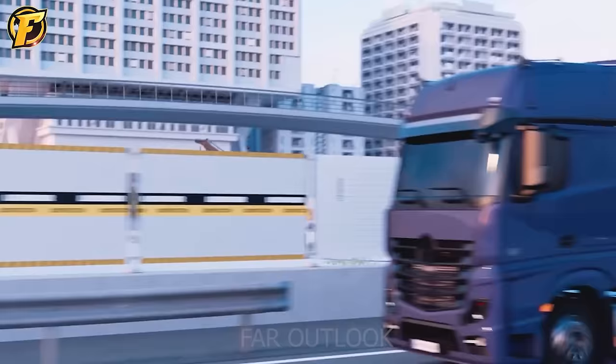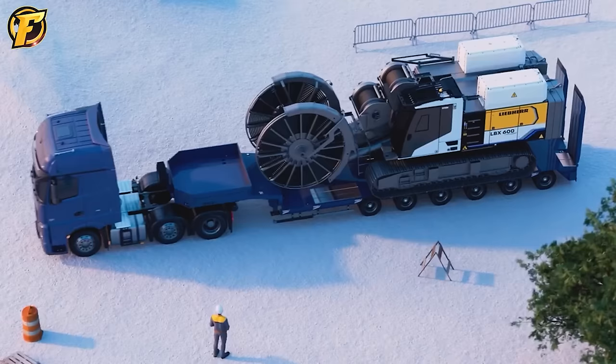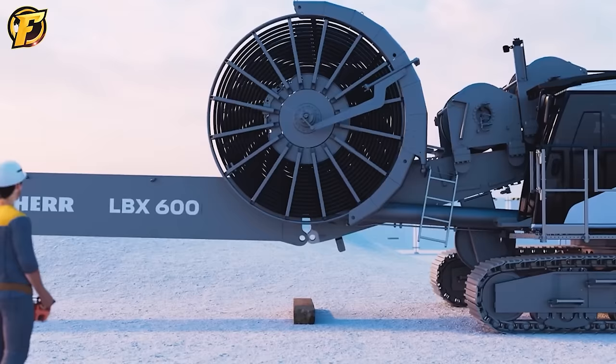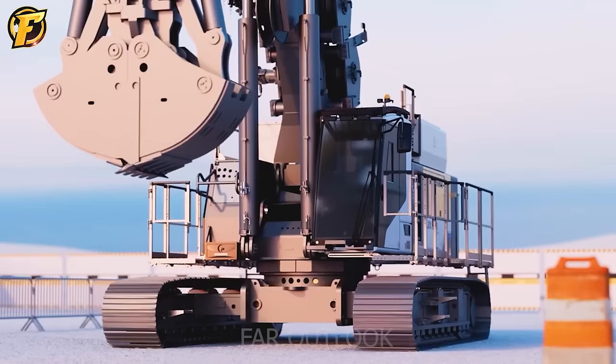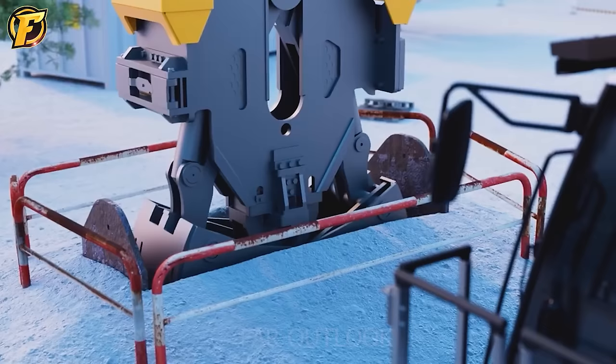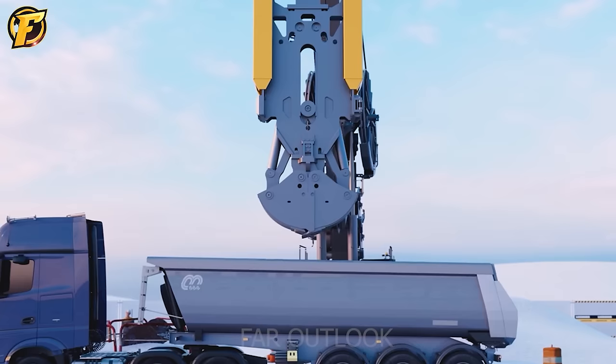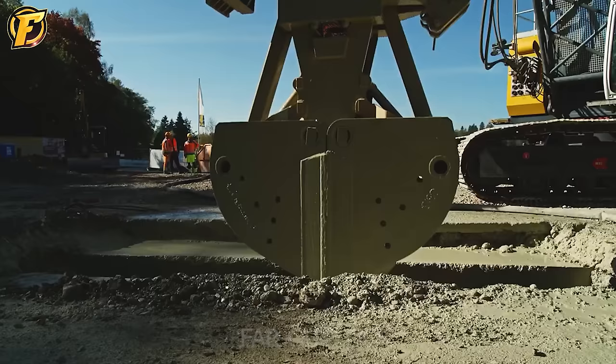Liebherr's LBX600 represents a breakthrough in barrier construction technology. With this new equipment, Liebherr has successfully solved the special challenges of construction projects in the city. The standard version of the machine has an overall height of up to 17.8 meters, but can also be adjusted to operate in limited spaces, such as under bridges, with a height of only 11 meters, even 5.8 meters.